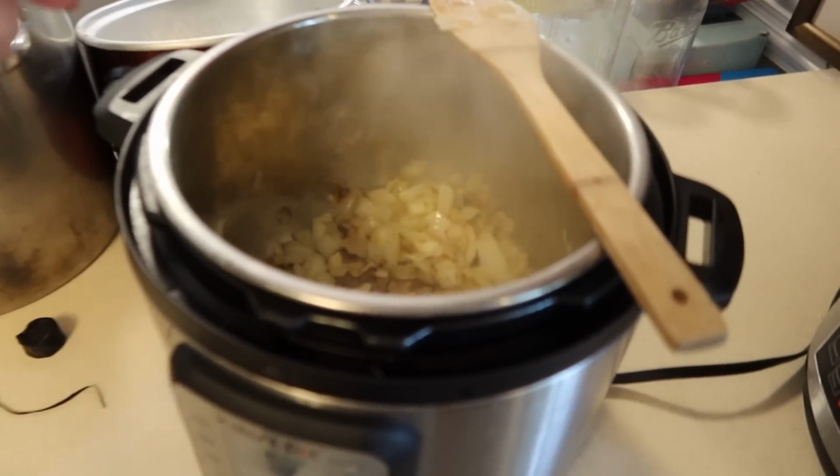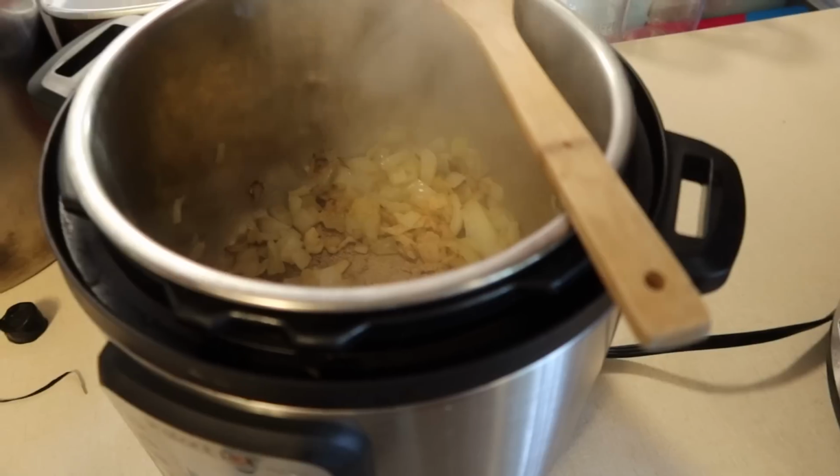Alrighty, so I turned the saute mode off. I'm going to sprinkle in a half teaspoon of garlic powder and stir that up.